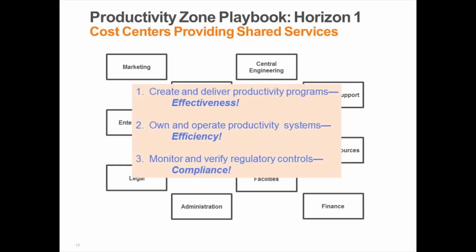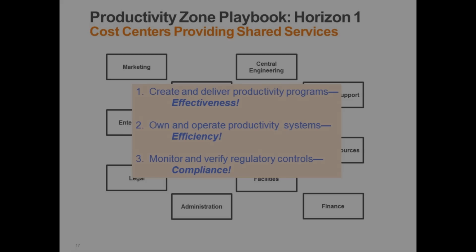If you look at the work we're asking them to do, it's threefold. We're either saying to them, I want you to make productivity programs which make my performance zone more productive. I want you to produce systems which make my performance zone more efficient. Or I want you to maintain regulatory compliance to make sure that we all stay out of jail. Those are the three key deliverables from the productivity zone.